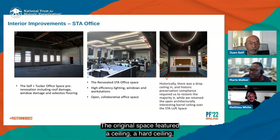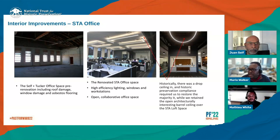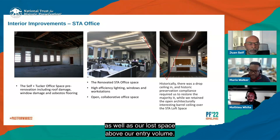The original space featured a hard ceiling, which was about 14 feet tall above the finished floor. And so, because of requirements for SHPO and the preservation and compliance for that, we had to restore part of that ceiling feature, but we were able to keep the barrel vault exposed in key areas of our floor plan for this space. And that space would be our main entrance as well as our loft space above our entry volume.